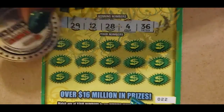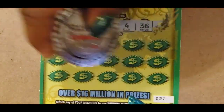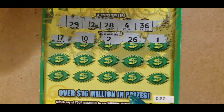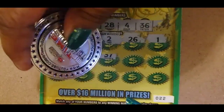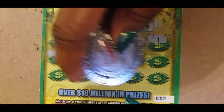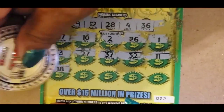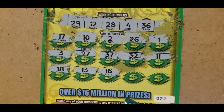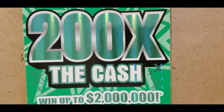$5, $29, $12, $28, $4, and $36. 17, no 17, 10, 2, 26, 1. We have a 4, 3, no 3, 27. We have 28. 37, we have the 36, 32, 11, last row, there's an 18, a 13, 16, 9, and the last one is an 8, and this one's a 100 times the cash.